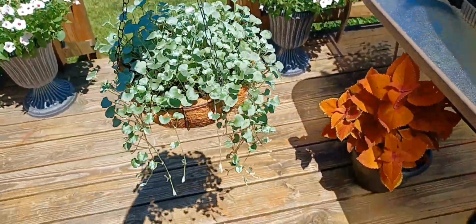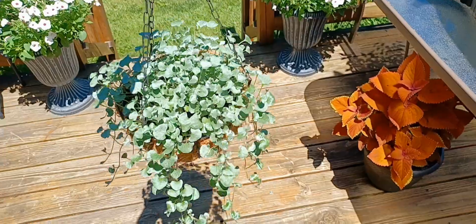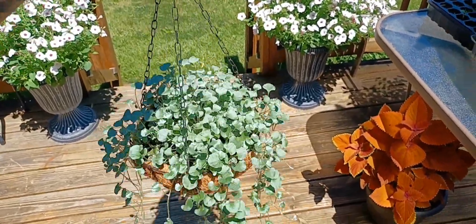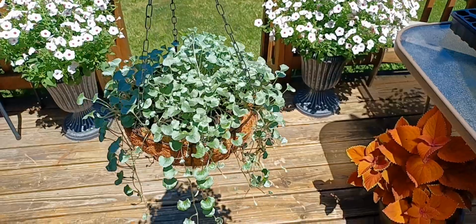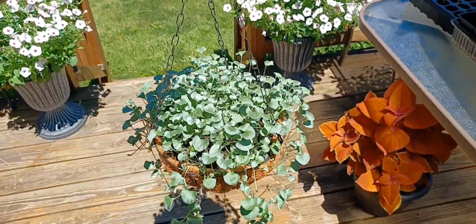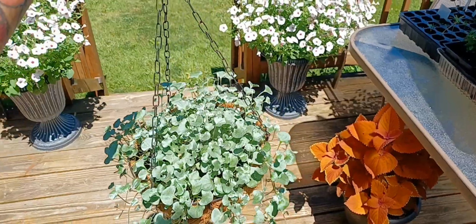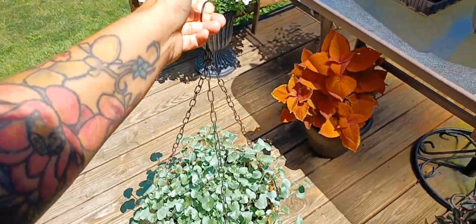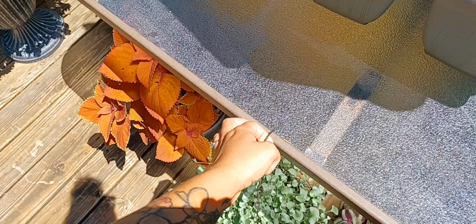Look how beautiful that is. I just really love these simple little trailing baskets. I thought this was really pretty. It's getting really big. I've been making sure to fertilize this as well, and it's been loving it. I've had it in the full shade, the full sun. It just does great no matter where I put it.